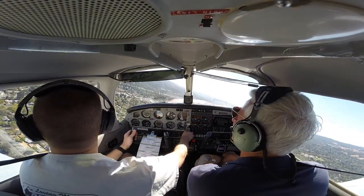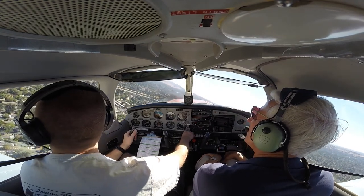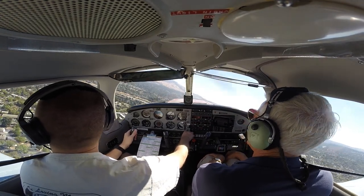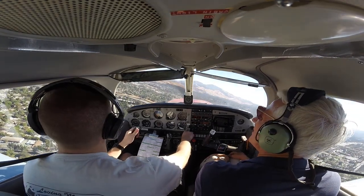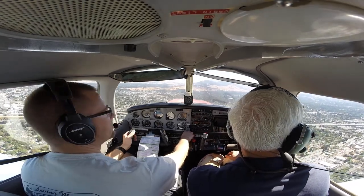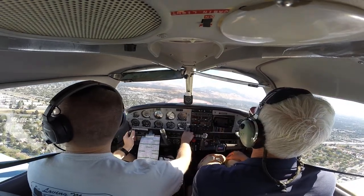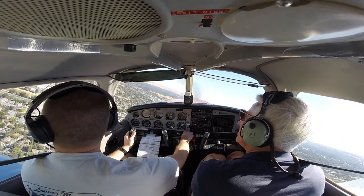Star Turkey 9-2-4-8 with zero pickup 19 right, straight out departure. Turkey 9-2-4-8 Whiskey Concord Tower, runway 19 right, clear for takeoff, departure request. Clear for takeoff, 19 right, it'll be straight out, 48 with you. Turkey 48 Whiskey, straight out, departure approved.